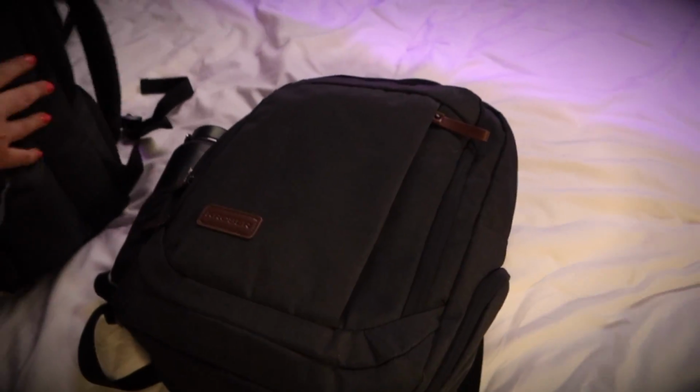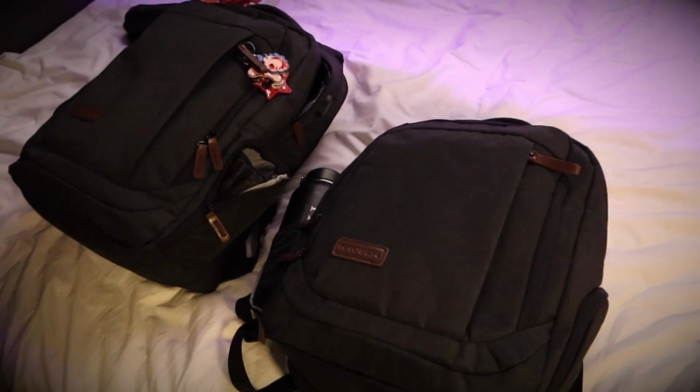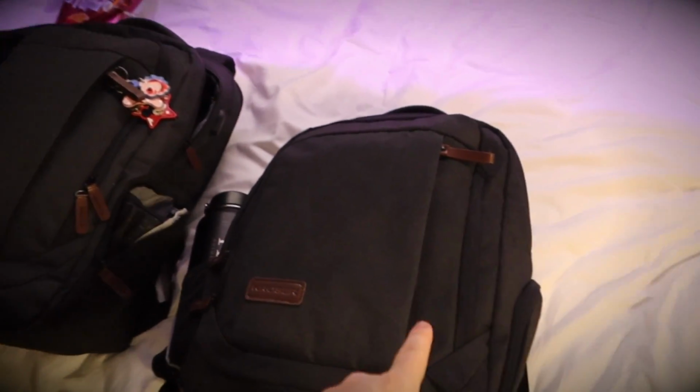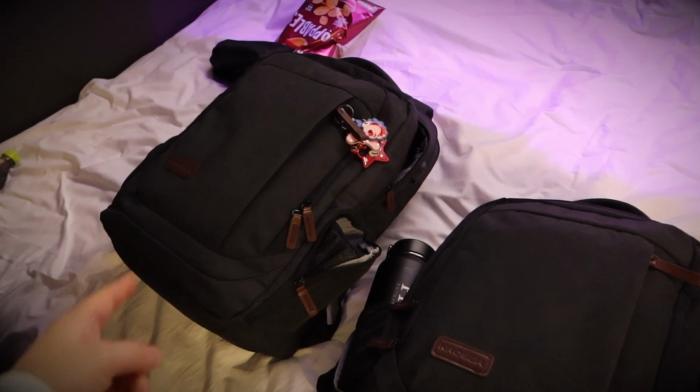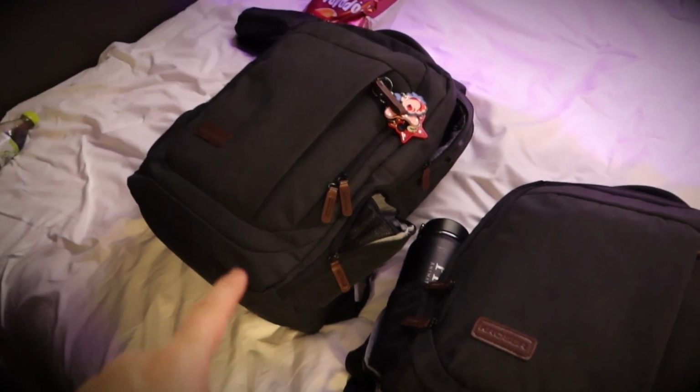The first thing we're going to be covering is our backpacks, which are going to be going underneath our seats. Surprisingly, they do go under the seat. Do not be fooled by its common appearance. We highlighted these in our Amazon haul. If you want to check that video out, link in the top right of the description. So, where should we start off first?